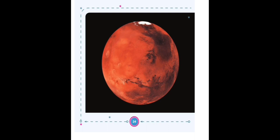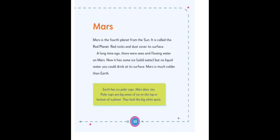Mars. Mars is the fourth planet from the sun. It is called the red planet. Red rocks and dust cover its surface. A long time ago, there were seas and flowing water on Mars. Now it has some ice, solid water, but no liquid water you could drink at its surface. Mars is much colder than Earth. Earth has icy polar caps. Mars does too. Polar caps are big areas of ice on the top or bottom of a planet. They look like big white spots.